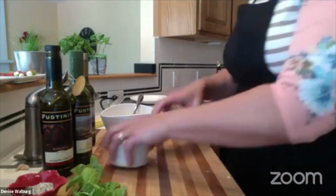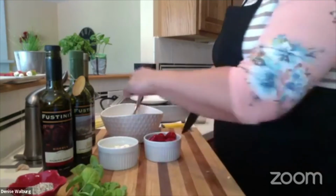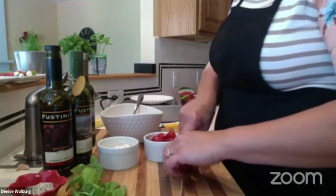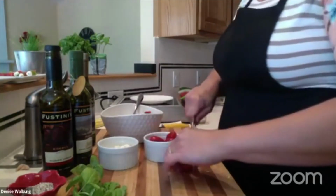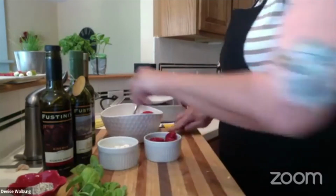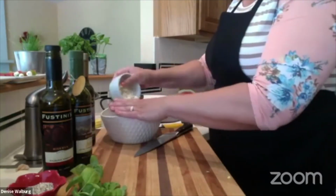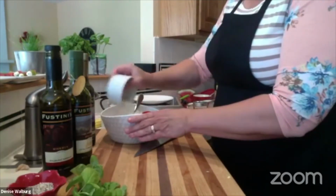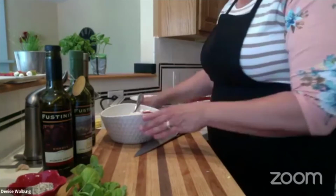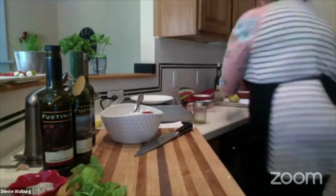So to this, we're going to add some small tomatoes. And then we're going to add some feta cheese. And then we're going to add the zest of a lemon.